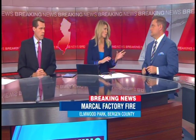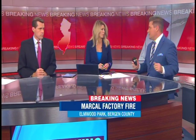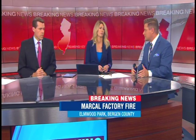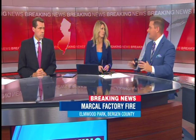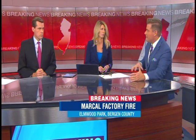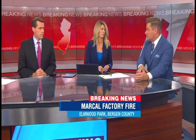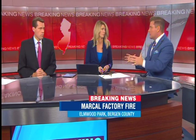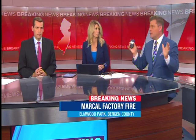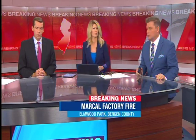And Borough Hall. Which way? How strong are the winds, and which way are they blowing? Gusting to about 35 miles an hour, moving from the west to the east, so basically coming right down Interstate 80. It couldn't be in a worse spot because you've got the Passaic River, then the plant, and then all of those residential homes. Right, so that fire and the smoke are going right towards those residential areas. This is just an awful setup for firefighters.